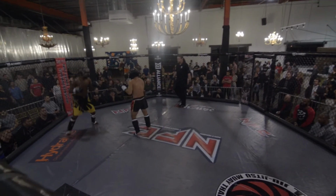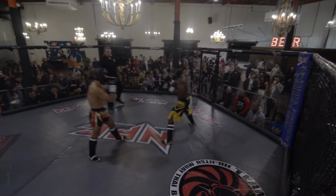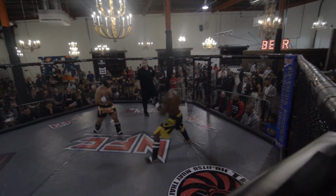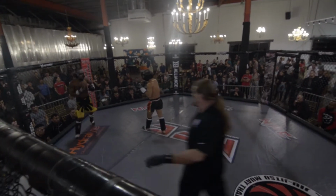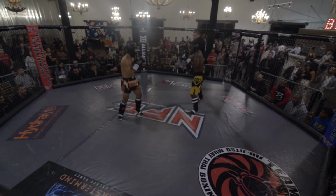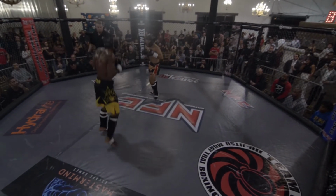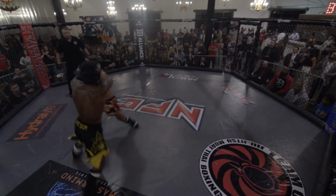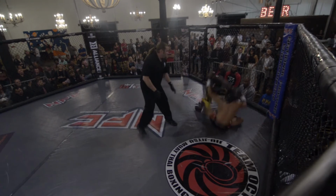A beautiful 1-2 by Romondo Scott to start things off in the third round. He's really finding his range with that jab now, Jamar, and a push kick. Romondo, he's really coming into his own now, Jamar. He's starting to feel comfortable, with all those experiences he's had in the past. Oh, big hook from Silcio. He eats a big right there and a left hook. Look at the explosiveness. And there you see the experience.